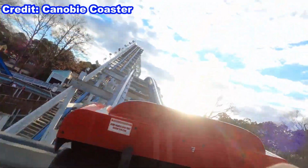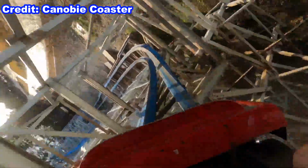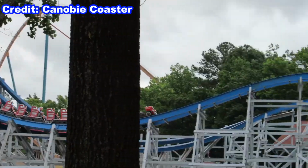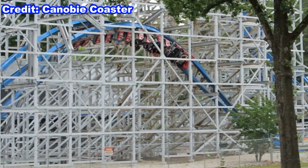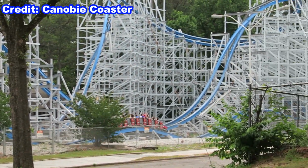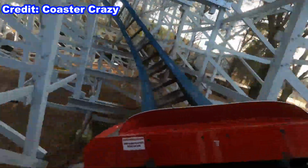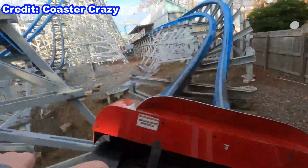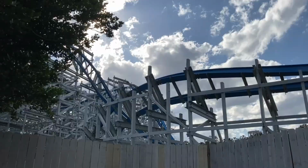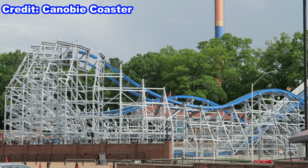This is followed by a 0G roll, or inline twist, that isn't too snappy and just adds to the chaotic nature of being thrown about on this ride. This is followed by the final turnaround that has 3 smaller bunny hills with an overbank mixed in that still deliver nice airtime before running into the brake run to end your ride on Twisted Cyclone.